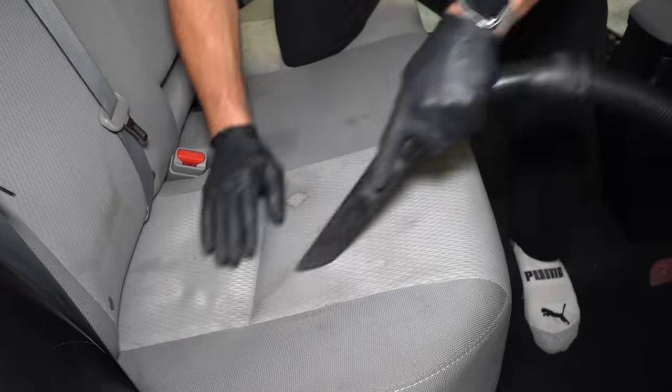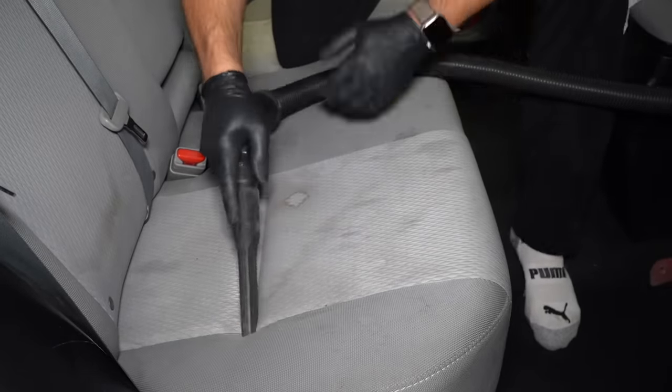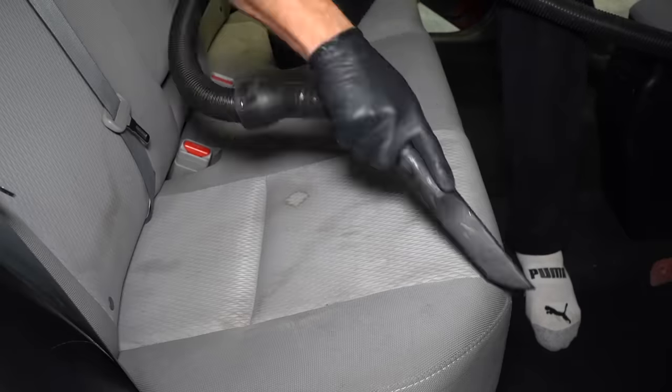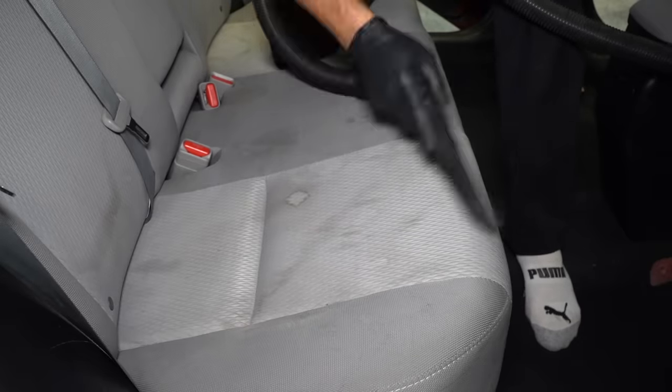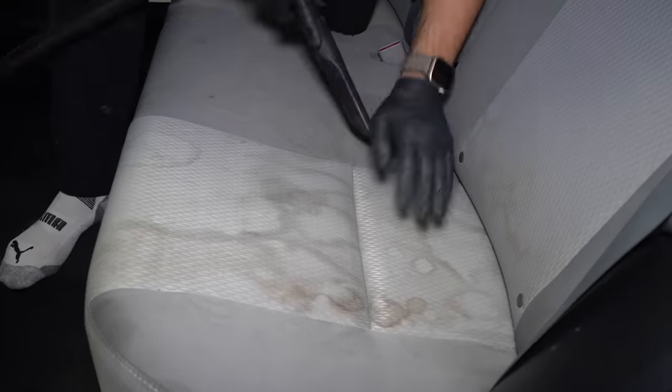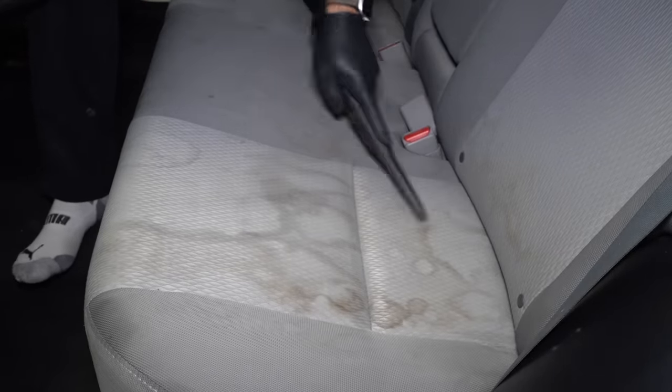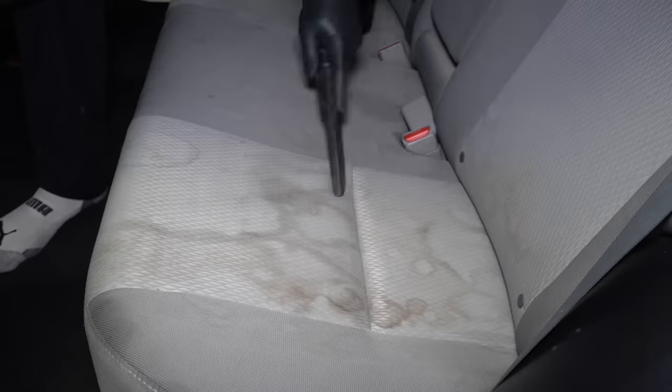Starting on the seats now, and I'm already wondering to myself what on earth these stains are. I can tell you that the horrendous smell in here seemed to be a mixture of cigarette smoke, Mary Jane, and some sort of air freshener to try to cover it up. I really couldn't quite put my finger on it, but either way, it was absolutely putrid, and I'm thankful I didn't have to smell it all day.